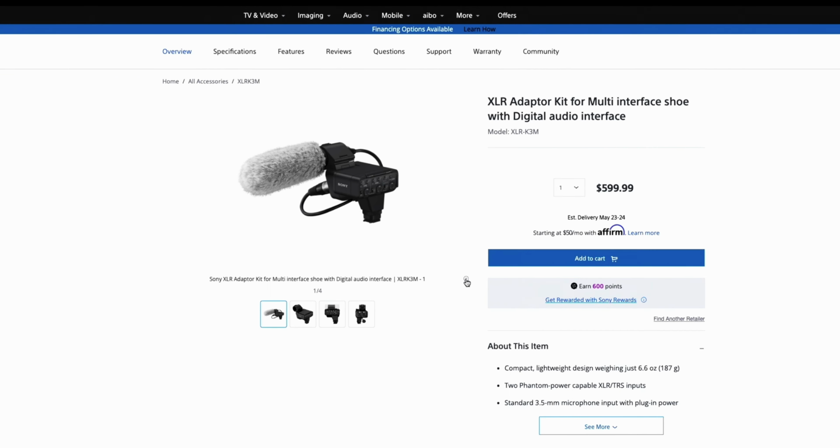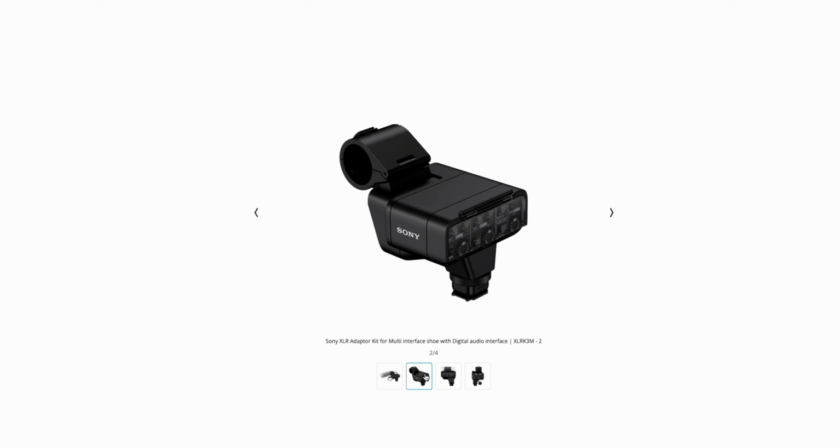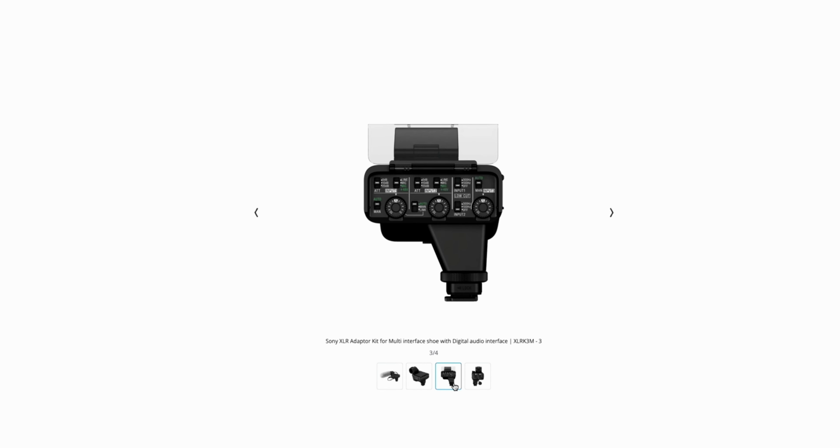The FX30 comes in 2 flavors, body only and one with the XLR audio top handle, which is the one that I got. I really enjoy the functionality of the audio top handle. I'm using it right now. It allows you to record XLR audio directly into camera, so you don't need a separate audio recorder and then to sync up in post. Sony does offer the K3M XLR adapter, which gives you the same functionality, and it slots right into the MI shoe in their cameras, but it's not a handle. So that's essentially going to make it difficult to have a handle on the camera if that's something that you like to utilize.